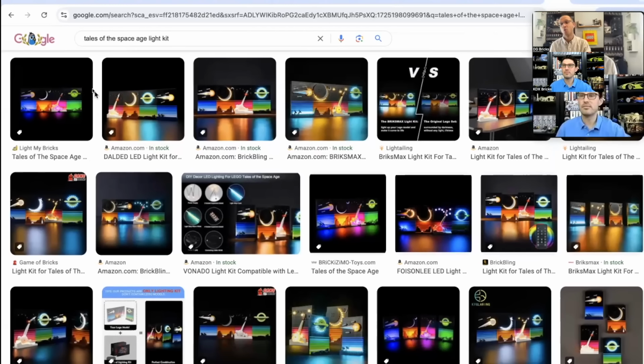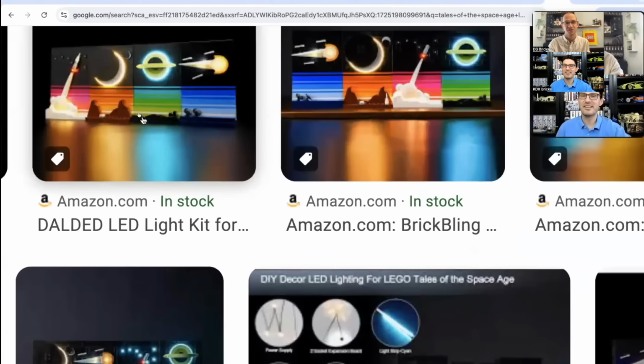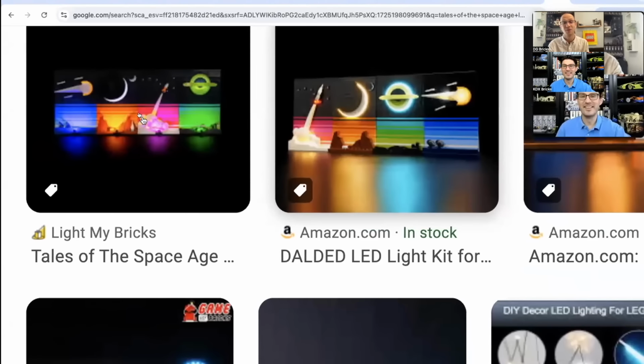Changing topics now, one set that was on your highest mentions list, Tales of the Space Age. We had a commenter tell us you have to look at light kits for this set, and oh my goodness. Yeah, this completely changes my outlook on this set and my opinion of it. We have Light My Bricks here. That one's a little more subtle.